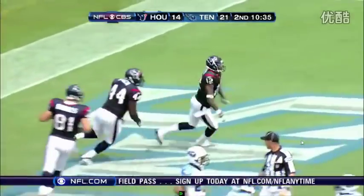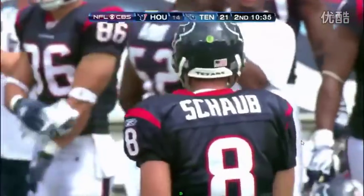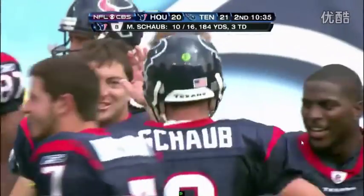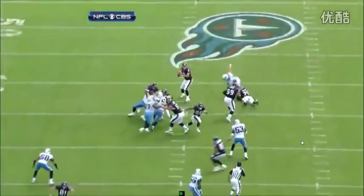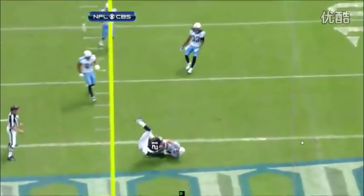Matt Schaub goes right back at him, and this game is starting to turn out to be one. 29 yards. Houston with a chance to tie it up with the extra point. You want to know why there were high expectations in Houston? Matt Schaub just threw a dart into tight coverage, and his receiver, Jacoby Jones, pulls it in. What a catch and throw. Bang! And the Texans are right in it.